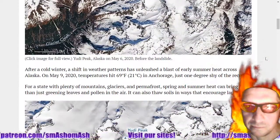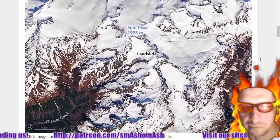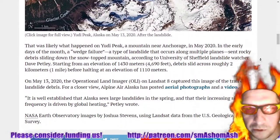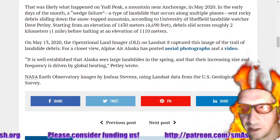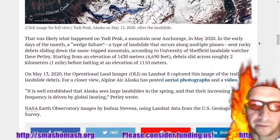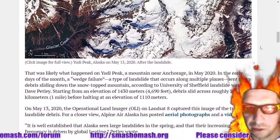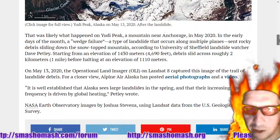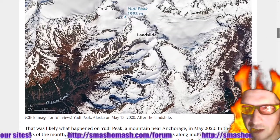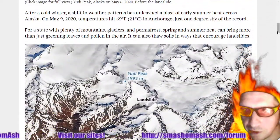Now wait. Well, all I can say is they don't really cite global warming, as Alaska heats up very quickly in the springtime due to things like the way ocean currents and the jet stream flows. So a wedge failure, which is a type of landslide that happens when multiple different layers of soil suddenly thaw, for instance, causing the massive weight on top of them to slide down. It was about a 1,100 meter slide there, and I can't even see the difference on the maps, honestly. It's there, okay.